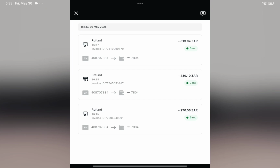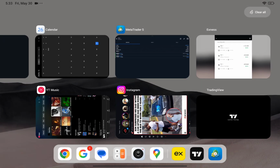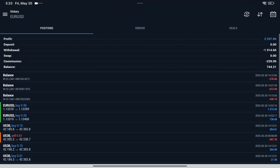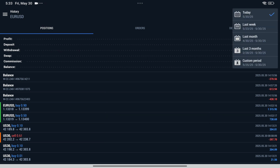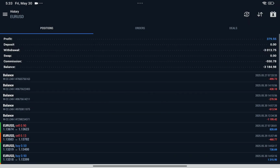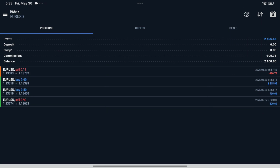Now let's go to MetaTrader first. As you can see, this is the MetaTrader, this is for today, the withdrawals. Let me show you guys for the week. This is how the week looks. Let's go to EU. This is EU for the week. So I took like four trades on EU this week. Not bad. Lost 113. That is a 75% hit rate.